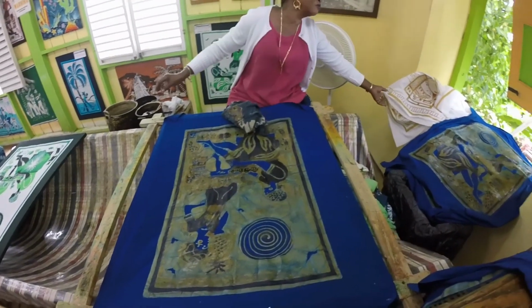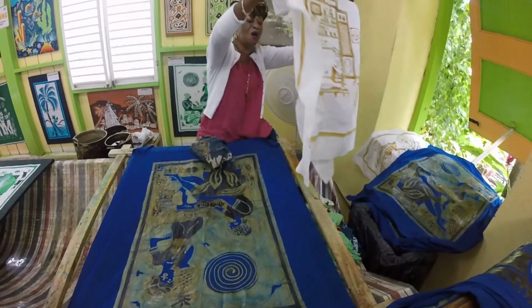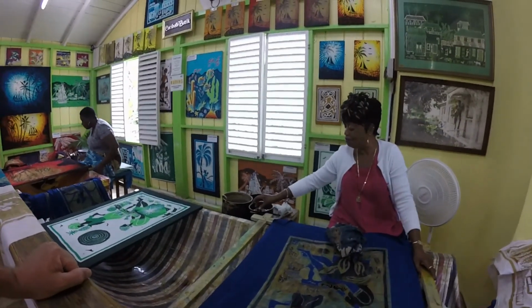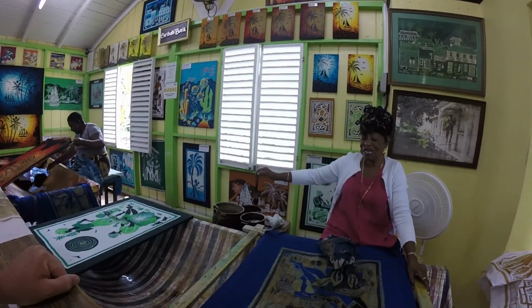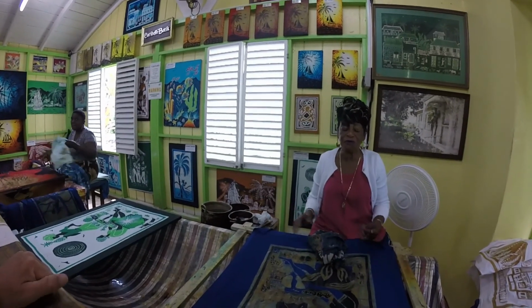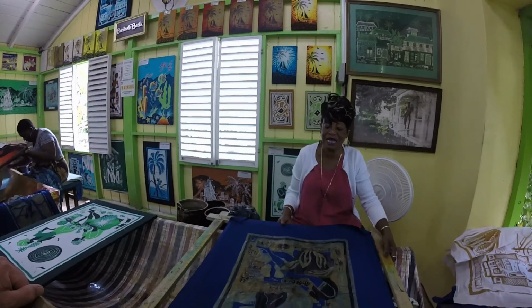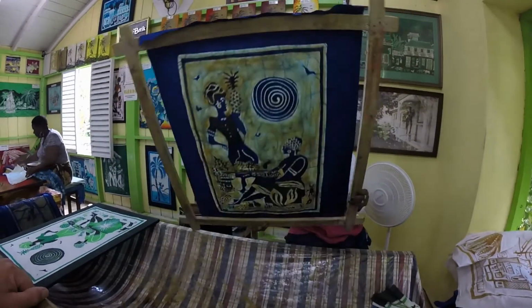This is the wax on. We apply the wax on one side, it goes right through the other side. We paint the areas with a normal paintbrush. Having waxed the areas you want to stay white, take it off the frame, dip it in a cold water color fast dye, dissolve into the dye.